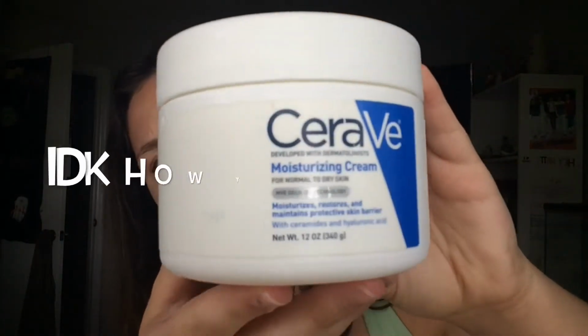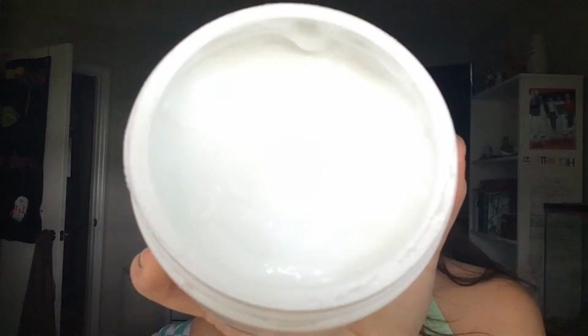So the next thing I use is this CeraVe. I don't know what it is, but it is a very good moisturizer, and there's a lot of it. This will last me until the day I die, because literally, look. I've had this for a couple months now, and there's so much in it, and you honestly don't even need that much. Some days where my skin just feels really dry, I can put it on my legs or whatever, but it mainly just stays on my face.